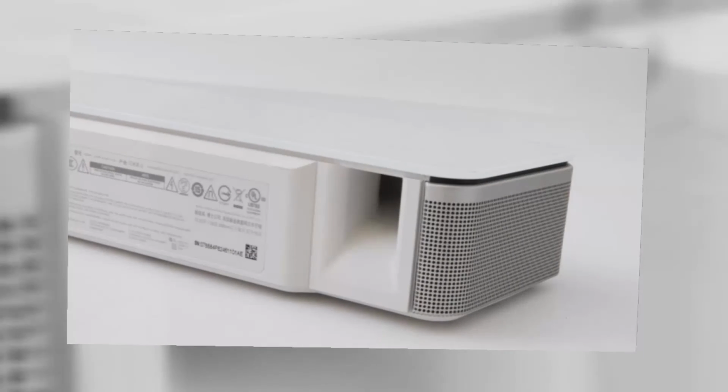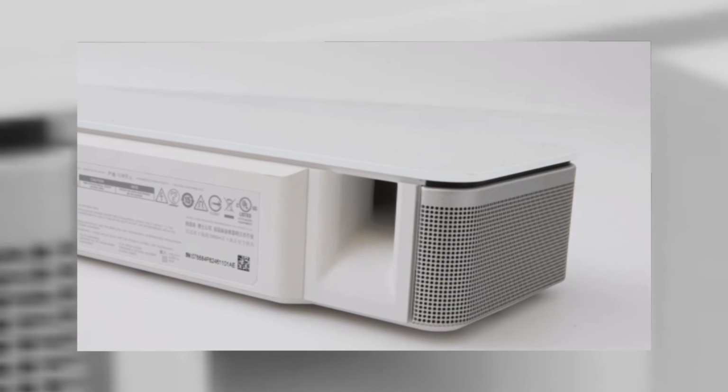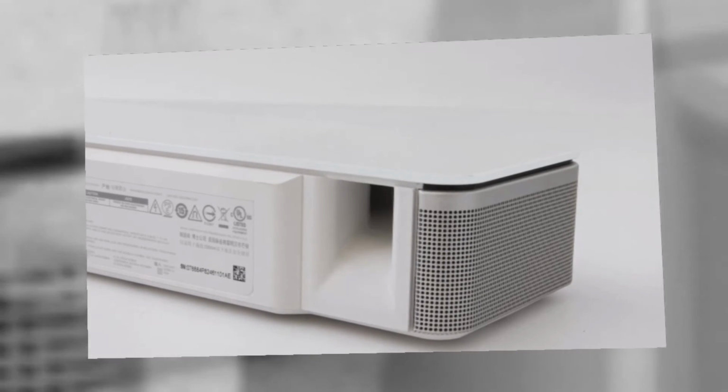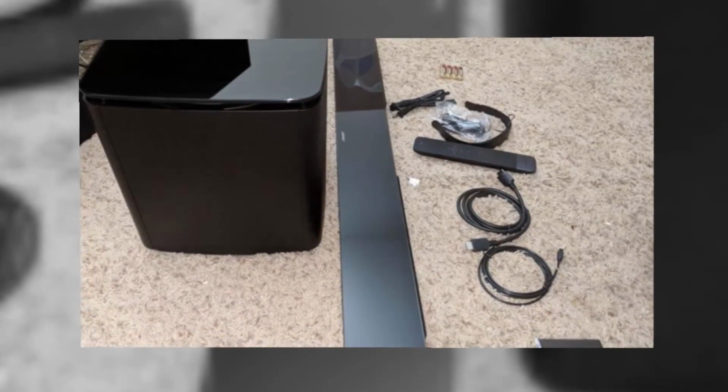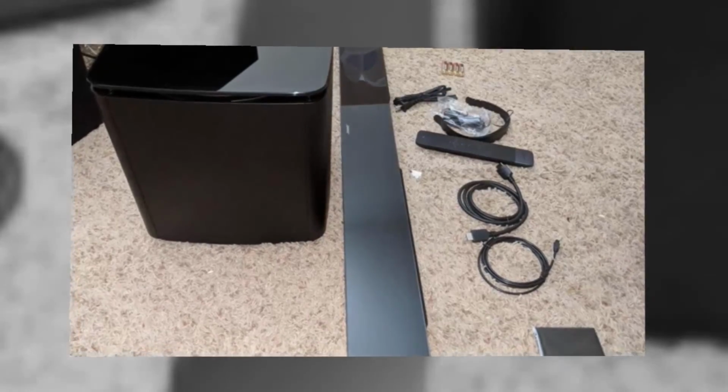Coming back to the Soundbar 700, on the downside, it is missing out on current gen tech like Dolby Atmos and DTS:X, and some of the smart and universal functions are buggy. It also does not have HDMI pass-through. If all these features are important to you, then you may want to consider your options.